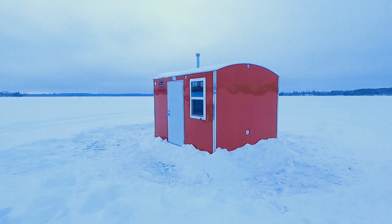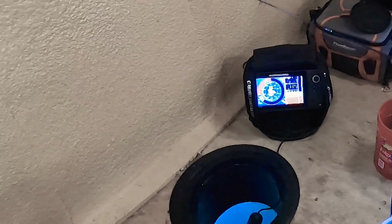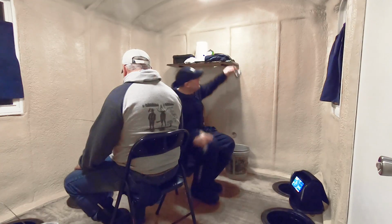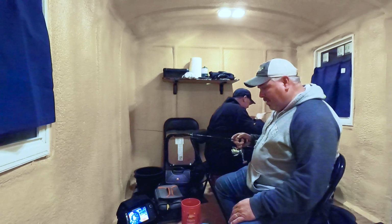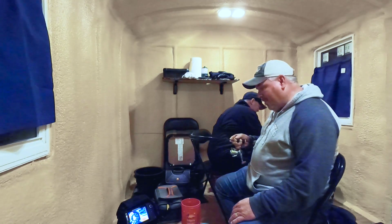There's fish down there right now. That's got to be a bluegill because he won't hit that crappie rod. There he is. Got him. Oh, that one you finally got. I got him. Yep. We're not going to let this one get off the hook.